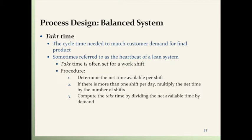A balanced system. So there's something called takt time, and this is really the cycle time needed to match customer demand for final product. So it's sometimes referred to as the heartbeat of the system. So takt time is often set for shift work. So you determine the net available time per shift. If there's more than one per shift per day, you multiply that by the number of shifts, and you compute the takt time by dividing the net available time by the demand.